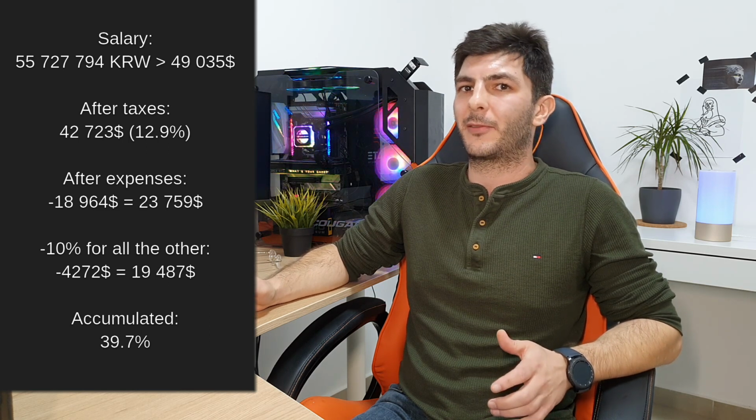place of this top. So after all the expenses, we've got 23,700 US dollars. So cost of living here is extremely cheap as well. After all the other expenses, we have got 19,400 US dollars in our bank account, and finally we accumulated amazingly 39.7% of our initial salary. So that's a perfect example, guys, how you can have less salary but finally you have more money.